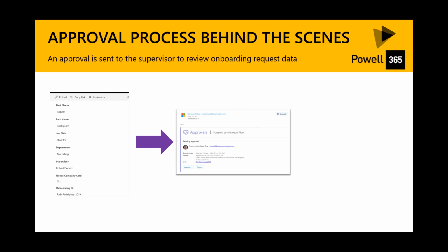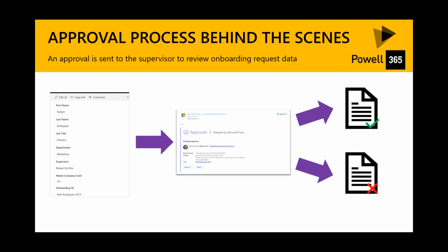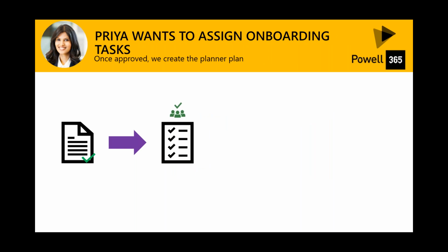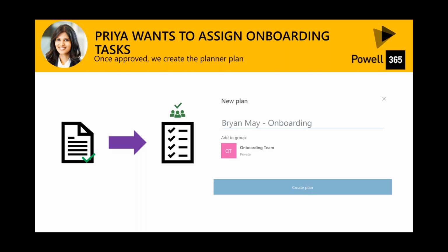Microsoft Flow says, hey, do you want to approve this request or do you want to reject it? Alexa, his manager, can decide to approve or reject. Let's assume the process has been approved. Now that the process has been approved, what ends up happening through Microsoft Flow, through the web interface, is that a plan was created purely for Brian May's onboarding.